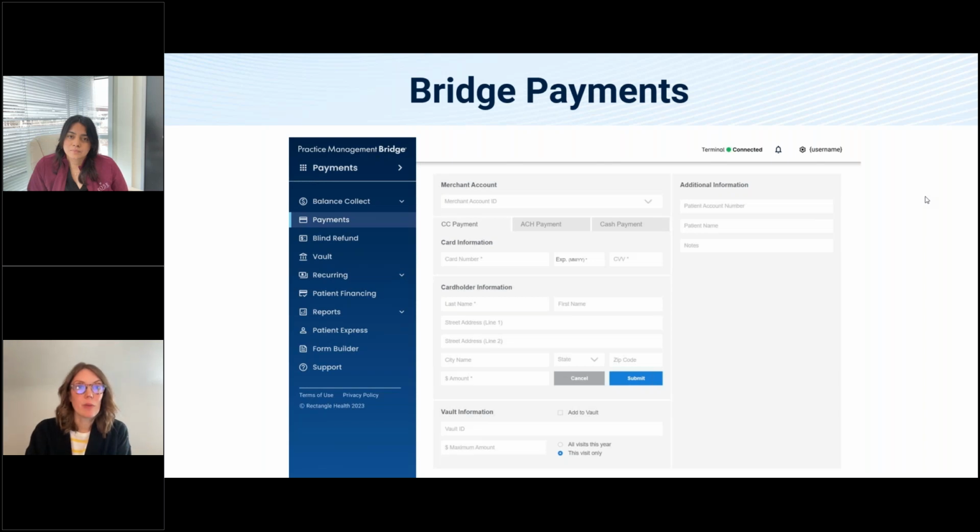The last one for today is Balance Collect. That's the name of the payment link that's provided to you as customers during your onboarding process. And that's what makes it possible for what Valerie was talking about with texting. So we know onboarding is a lot to take in, so I just want to remind you about this link because I know that it can be a lot to get up to speed on when you're first getting started. But it's so powerful because it helps practices get paid faster.